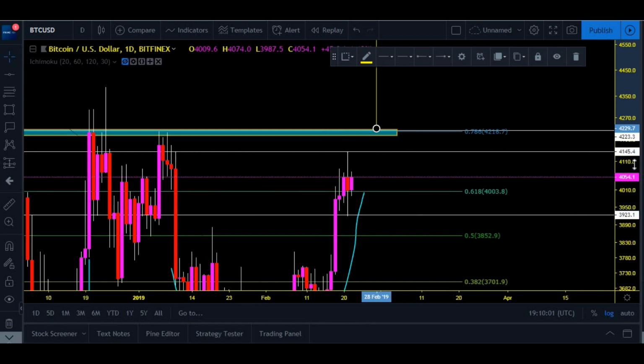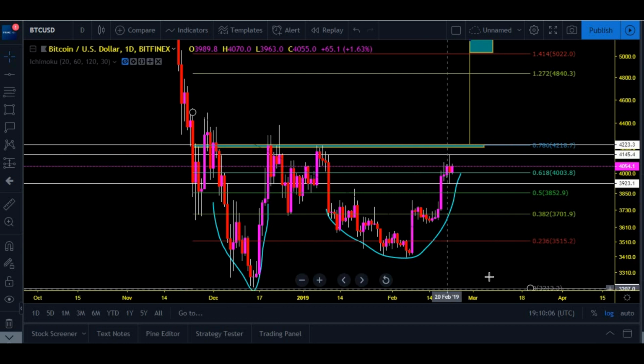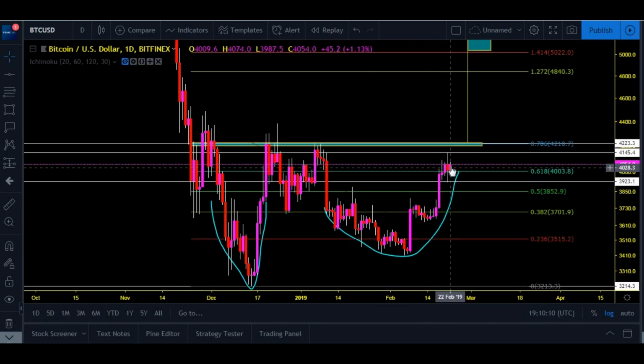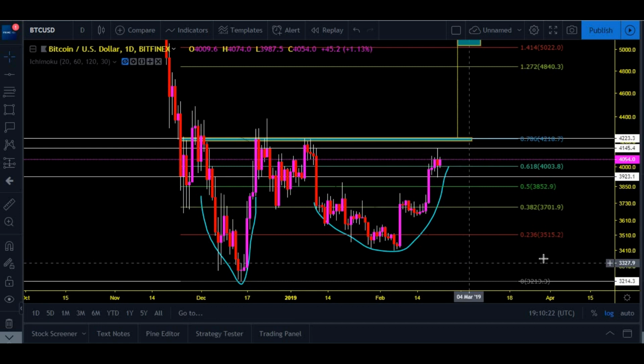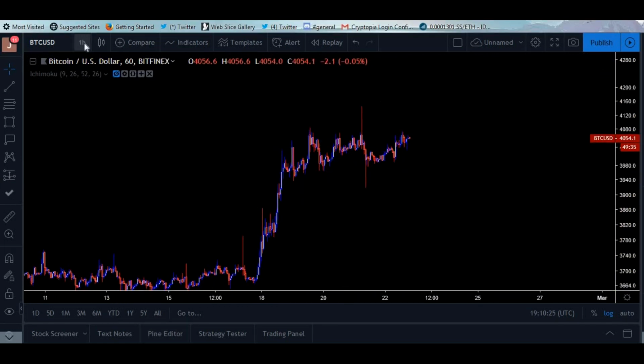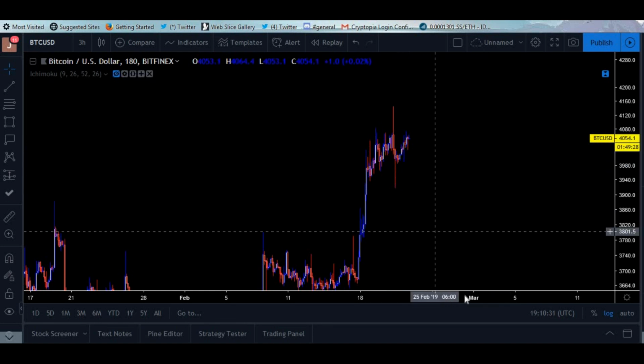And more to that, I was looking at a lower time frame in which we had something forming within this particular range, which I am expecting more consolidation towards this side. So in the lower time frame, using the 3 hours time frame, we have something like this forming.